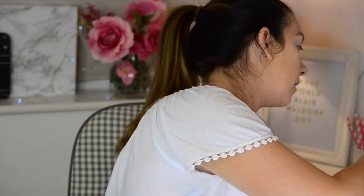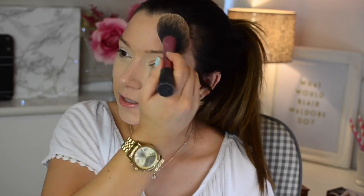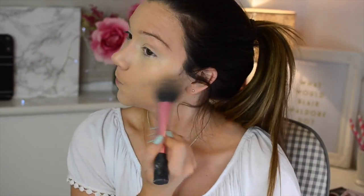So I'm going to be using my Hoola bronzer from Benefit, which is from this new Do the Hoola kit, which is very cute. And I'm going to be taking my Real Techniques blush brush, and I'm basically just popping this all over my face to give it a really nice bronzed glow. Because Kendall was looking very, very bronzed at Coachella. She looked, you know, amazing. She always does, but there's no change there.